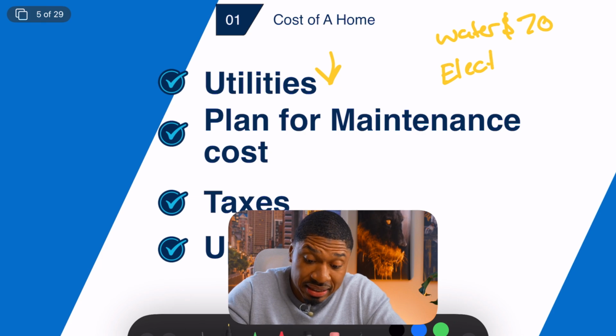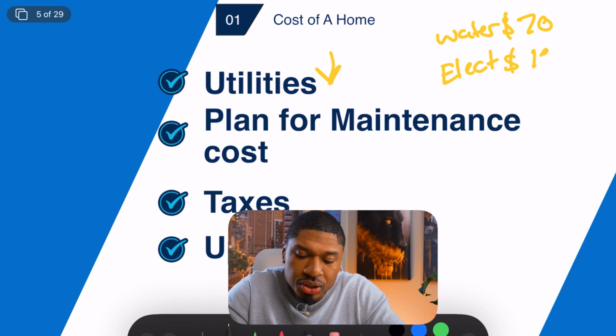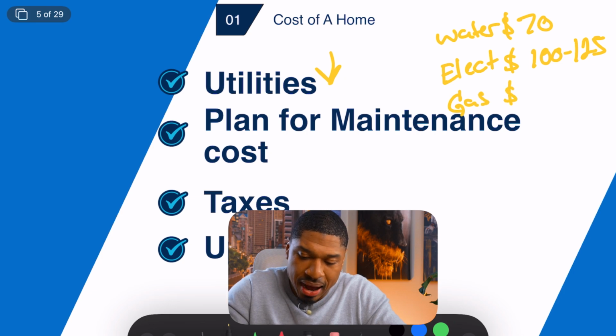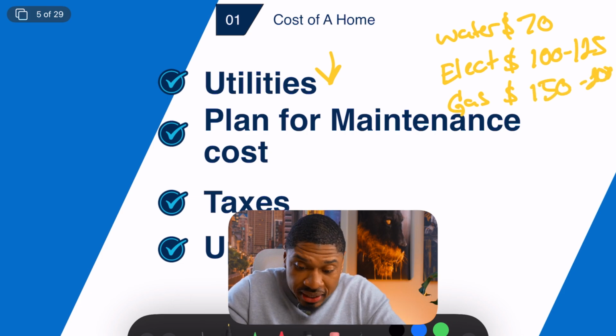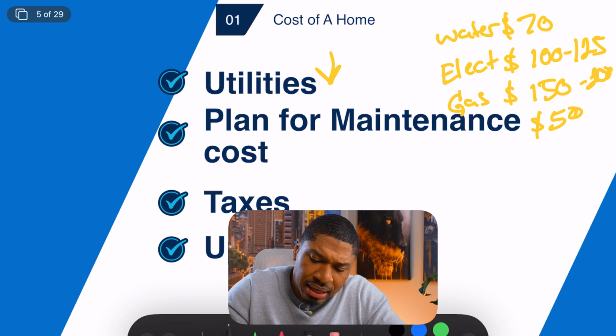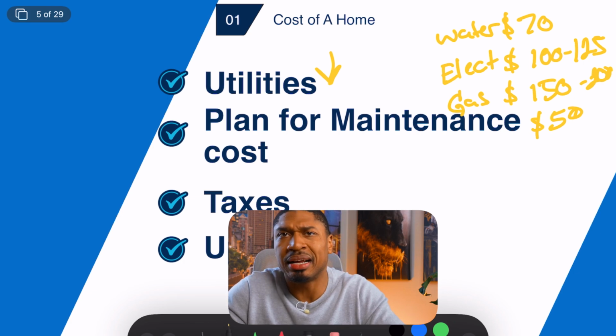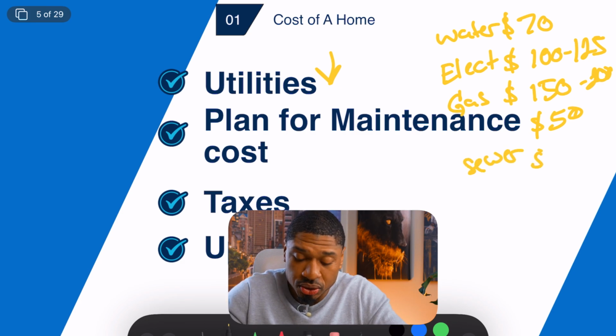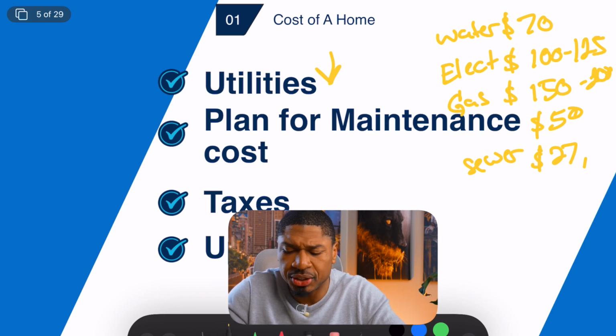But your utilities, if you're leaving a TV on all day, right? You've got that electric bill coming, that can range. But on average, you should be looking around, I would say, $100 a month, maybe $125 every single month. Gas in the wintertime, all right, this winter has been super cold. So you could be looking at $150 in the wintertime or $200 if you've got it cranking up. And then in the summertime, that's going to drop down to $50, right? Unless you're using a propane grill that you've got hooked up to the house every single day. That might be $50, $40, right? But you also have your sewer, which is going to be maybe $27, but that's generally attached to your water bill.